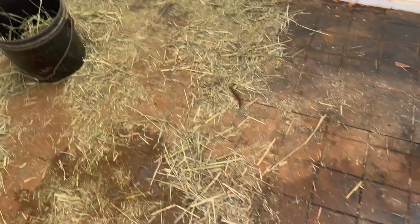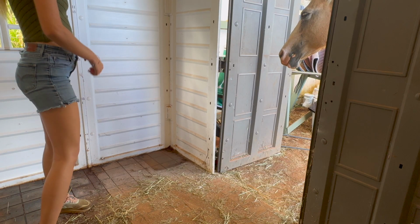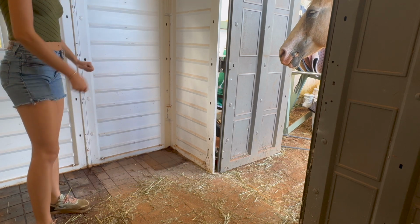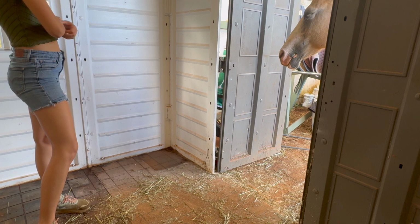A few moments later. No, no, no. Absolutely not. I would just fling it out with a broom, but the horses are right there. I don't want them to get stung by it.